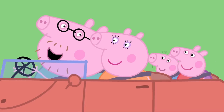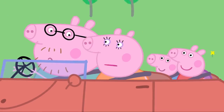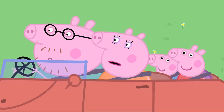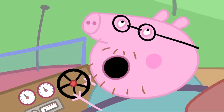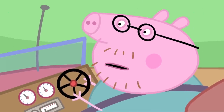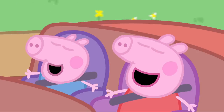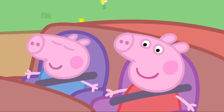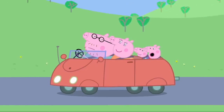I expect Uncle Pig will fall asleep after lunch like he always does. Daddy Pig, you shouldn't say such things about your own brother, especially in front of the children. But it's true. Uncle Pig always eats too much lunch and falls asleep, snoring loudly, like this. Peppa, George, forget what I just said about Uncle Pig. Okay, Daddy.